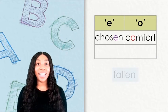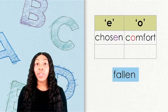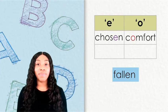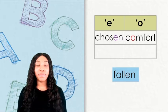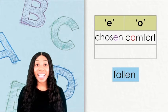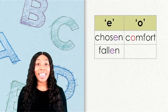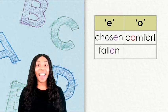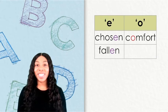Can you read this word? The word is fallen. Which column does the word fallen belong in? The E column. Yes. As you can see, the E in fallen sounds more like an I. That schwa is at work again.